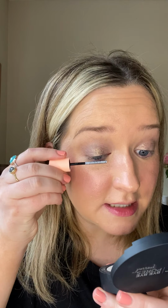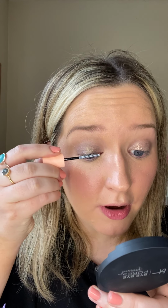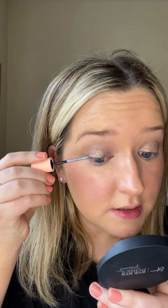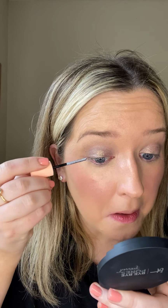Lovely. Now I've got one of those two-part mascaras. I haven't used one of these in years, so I thought, yeah, we'll give that a go today. This is from Honest Beauty. This is Jessica Alba's beauty range. I've not tried anything before, so going in blind, and you get a little primer on one end and the mascara on the other end. So let's have a little look.